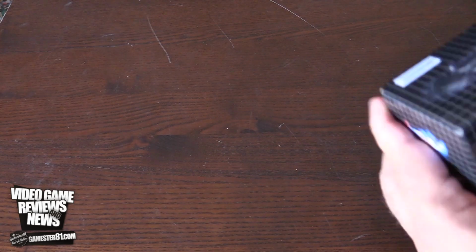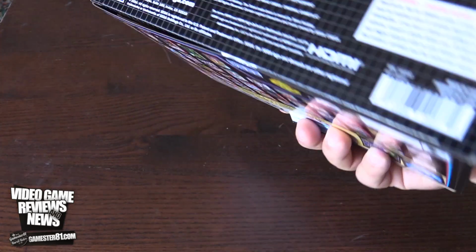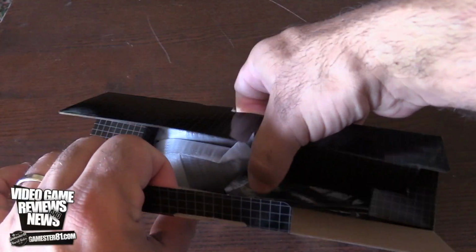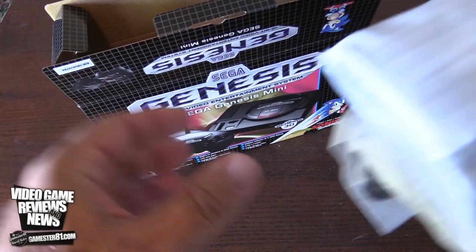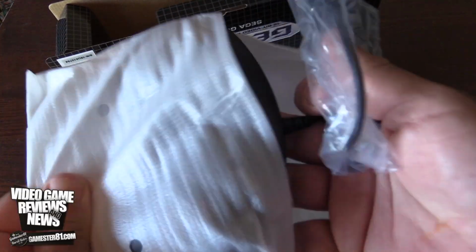So let's go open this up. One thing I noticed that I like, there's no sticker, which is nice. You can just open it up. There is a sticker at the bottom here, but if you want to open it, there's just a tab here. That's nice. Don't have to worry about breaking the sticker. Let's open this up. You get two full-size controllers. And let's go ahead and open the seal here.